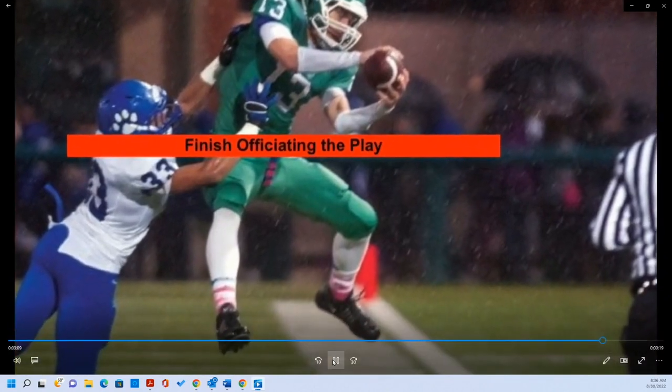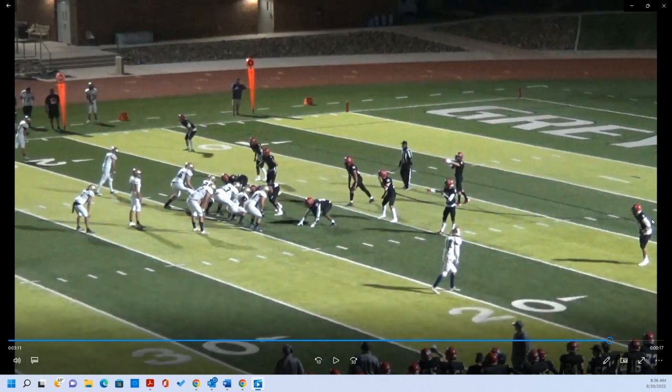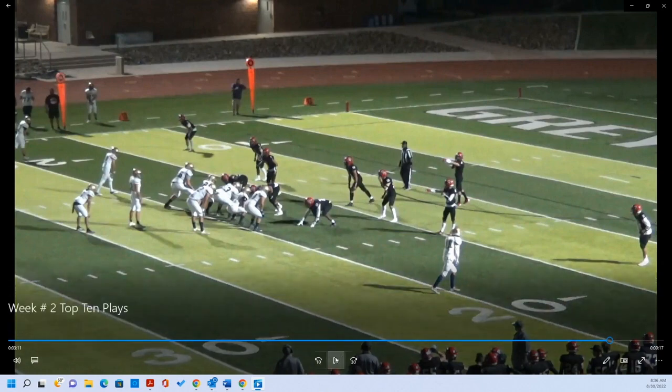Our last play today is going to focus on finishing officiating plays. We're going to have a pass into the corner at the bottom of the screen. We're going to have to make a decision on catch, no catch. But what we want to focus on is our dead ball mechanics as this play ends. And as we said before, we want to finish the play.